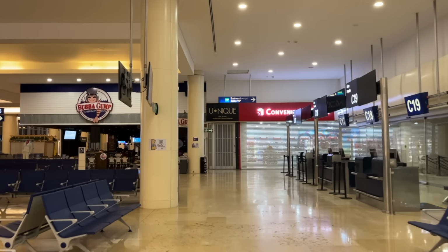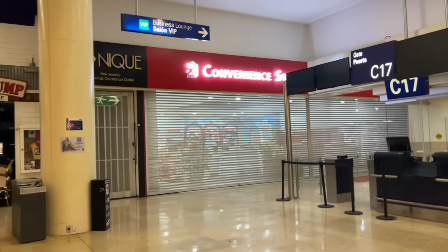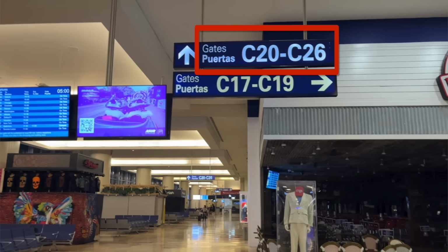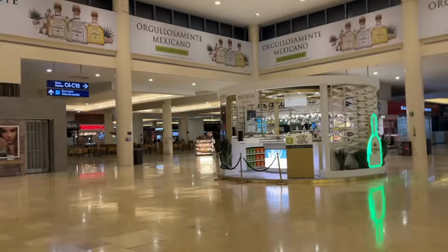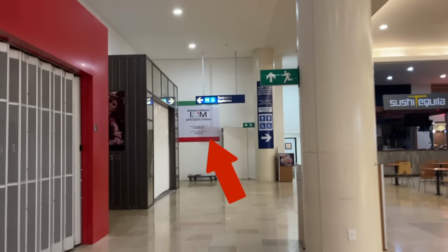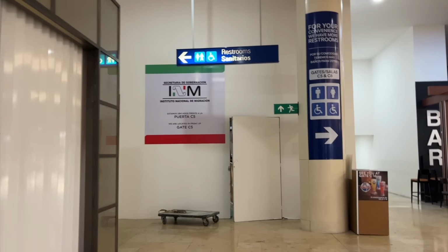Continuing on to the right, nestled between gate C17 and the convenience store up ahead, you'll find another lounge in this terminal called the VIP Lounge. And heading straight out of the lounge to your right, you will find gates C20 through C26. Turning around, heading back to where we entered, you will see more shops and restaurants and stands. But if you head left out of the duty-free shop now, next to a few other shops, you will see what used to be the second I&M office checkpoint in this terminal. It has since moved by gate 5, which I'll show you in a bit.